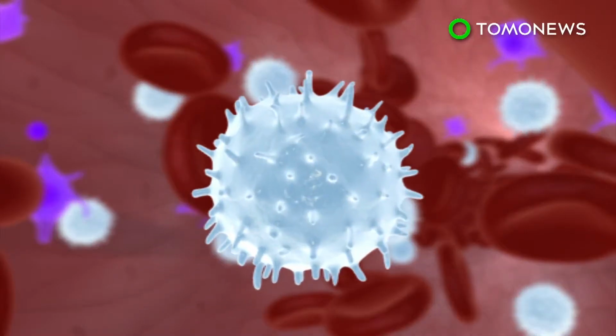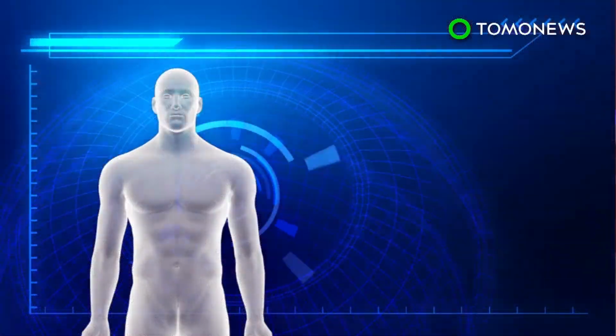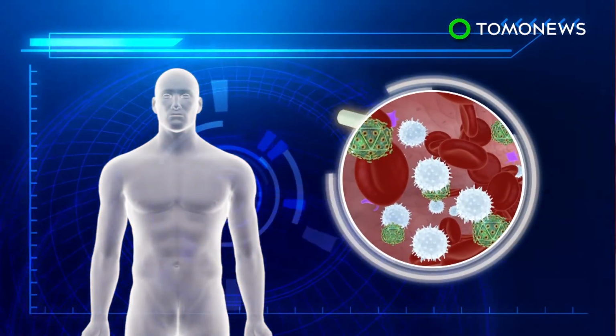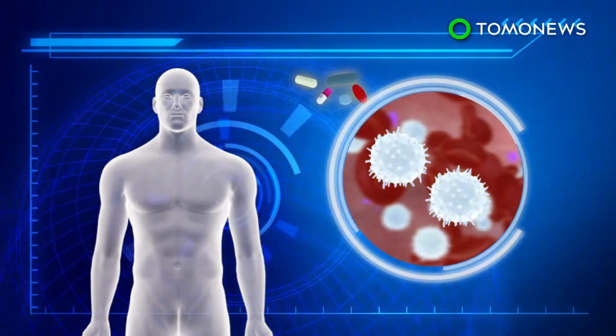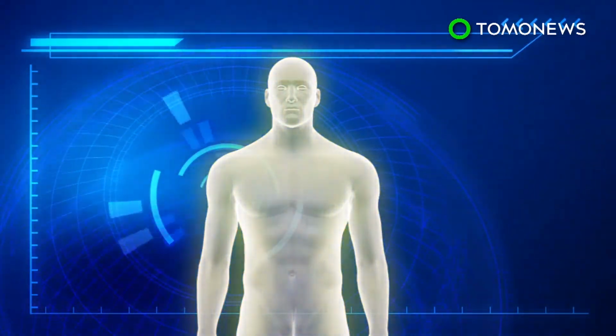HIV spreads by taking over a cell's DNA and using it to make copies of itself. Most AIDS treatments are engineered to block this replication cycle, effectively stopping the spread of the virus. But though these drugs allow patients to live longer, they do not rid the body of the virus, which hides in reservoirs and reemerges once treatment stops.